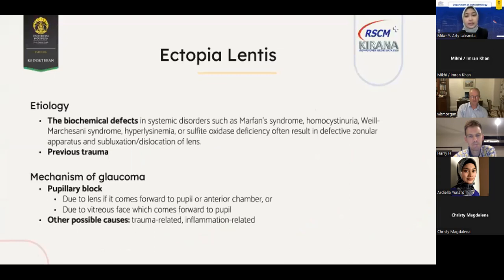The etiology of ectopia lentis may relate to some systemic disorders such as Marfan's and Weill-Marchesani syndromes, and other disorders with biochemical defects that result in zonular dehiscence, or ectopia lentis may also be caused by previous trauma. The mechanism of IOP rise in this condition is due to pupillary block, whether the lens itself comes forward and blocks the aqueous flow, or the vitreous face comes forward to the pupil. Another possible mechanism is a complication of the previous trauma itself, if any, or complication by inflammation.